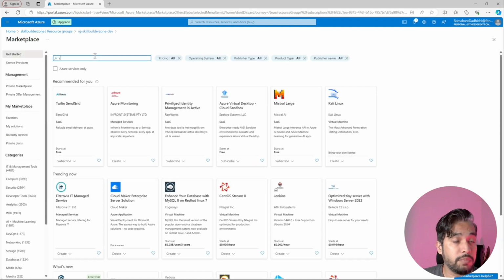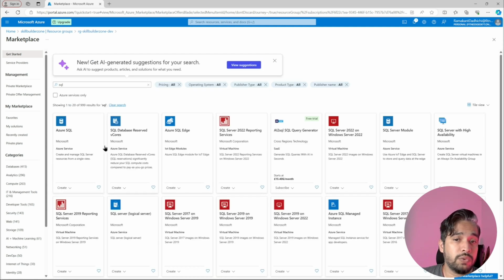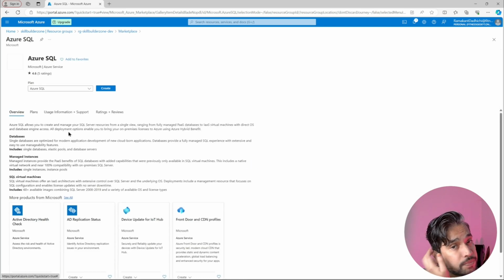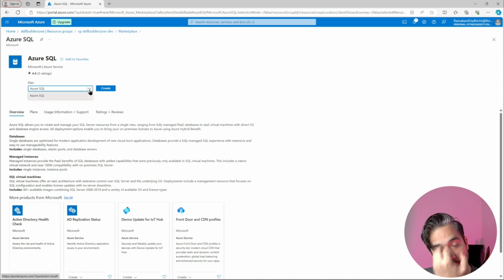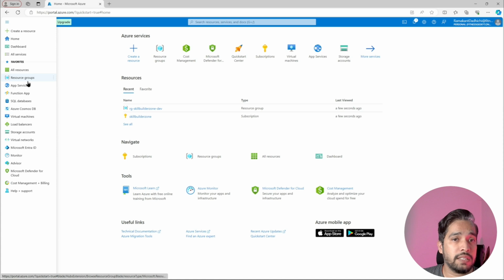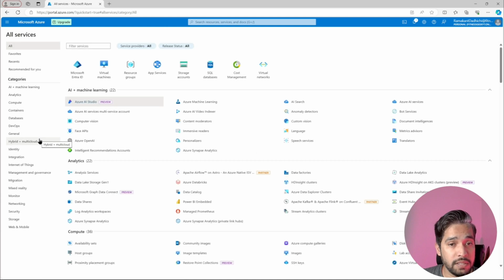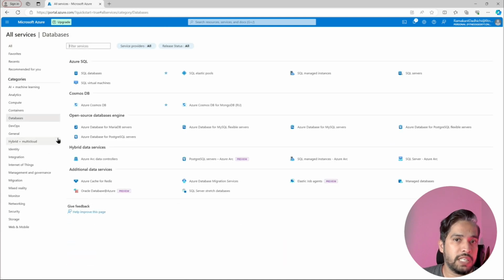You can go ahead in the marketplace, and that's where you can get all the resources that you want. A quick type of SQL will give you all the SQL options that are available. You can either go from the marketplace, or you can go to all the services from the burger icon on the left top. If you go to all services, then you can see databases, and from there you can see all the database options that you have in Azure. So the SQL database, the SQL virtual machine, SQL elastic pools, the SQL managed instance, and the SQL servers.